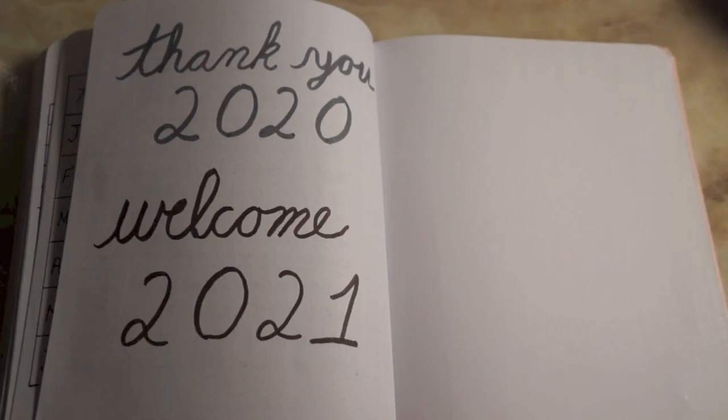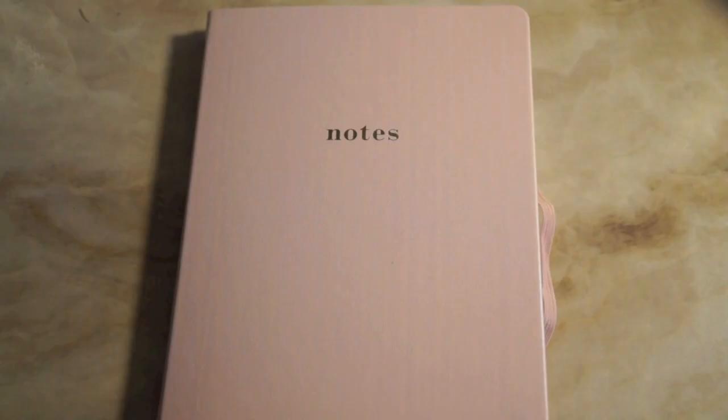And I finished it off with a very simple thank you 2020, welcome 2021 page, just to make sure we're ending things on the right foot and hopefully starting 2021 on the right foot as well. And that's my 2020 bullet journal.